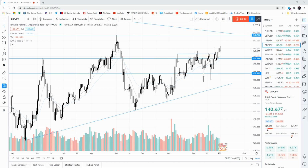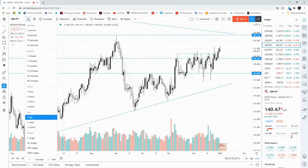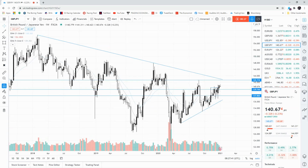So don't really want to spend much time talking about this because it's a bit of a mess. But let's look at the weekly. Maybe something is a bit clearer. This trend line is going to come into play around 142, 142.70 even, which was resistance back in August or September. Was that September, the first high? Yeah, so keep an eye on that, and support around 136, 137.